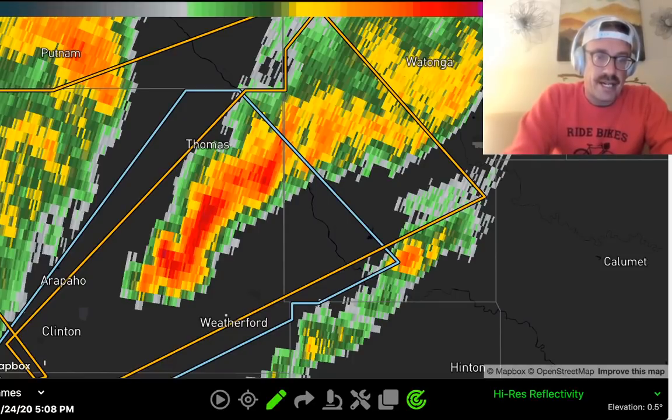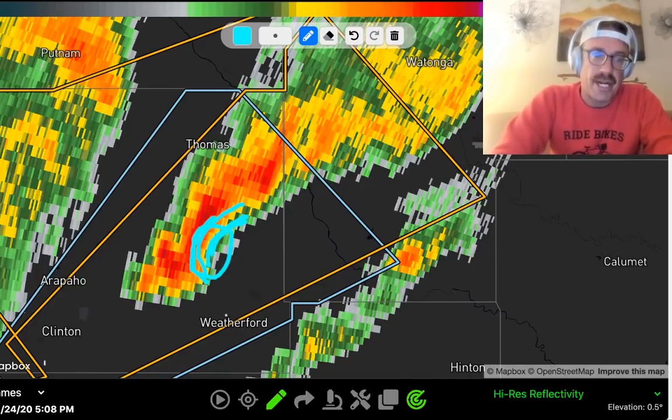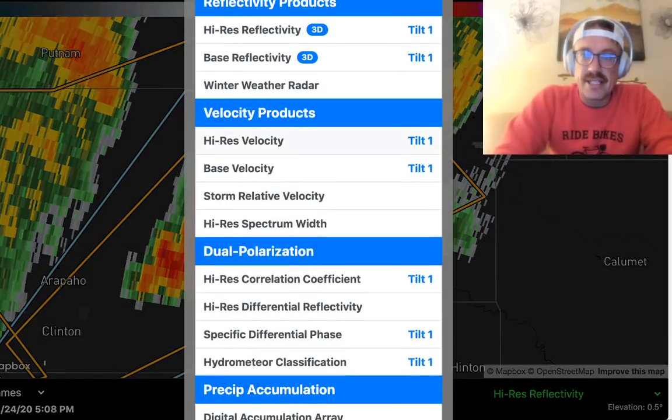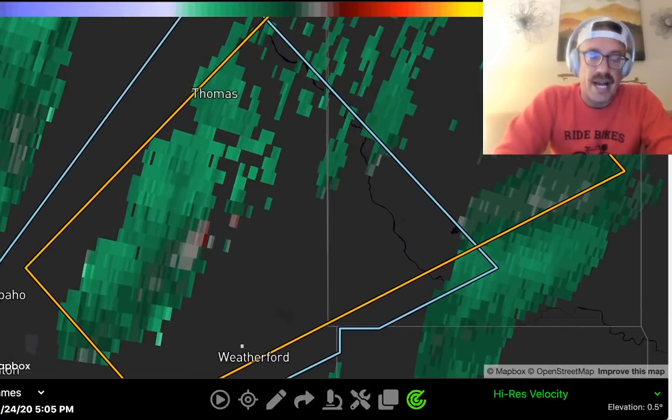And look at this gradient in the forward flank here. This gradient in reflectivity is definitely tightening and getting more of a concave look. So that means that we're probably getting a mesocyclone that's starting to dominate here between Weatherford and Thomas, lifting off to the northeast. Definitely could develop a tornado threat, especially as it gets a little bit closer to the Watonga area. And these last few radar scans, it definitely is starting to get more of a concave type of pattern.